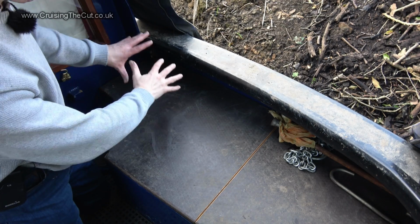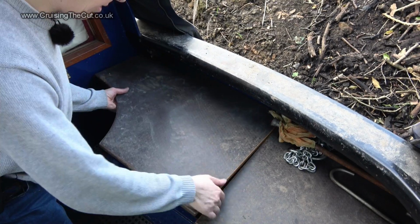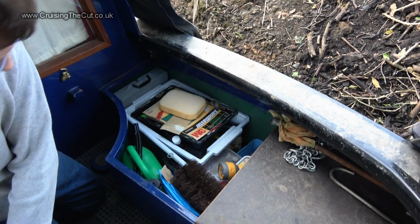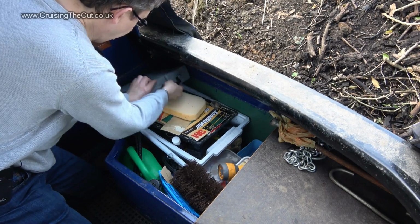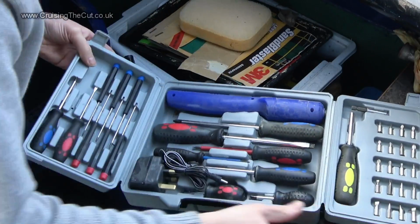I do normally keep around here the water hose, but obviously I've cleared the decks for the purposes of this video. We'll take this deck board up and peer inside. There is a lot here. I'll try and zip through it as quickly as possible, starting over here on the left where I have a simple tool kit. It's just screwdrivers.